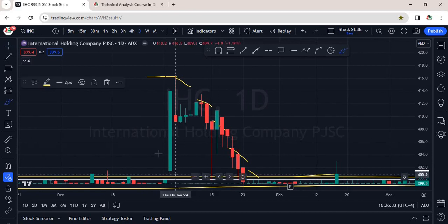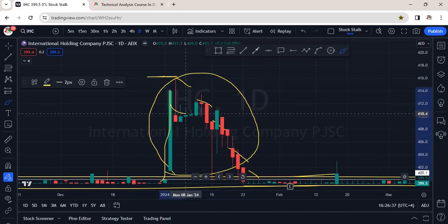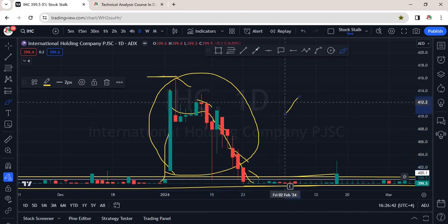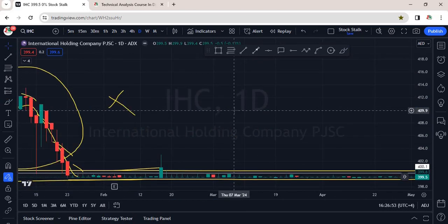We do not want to see this kind of scenario. This is very negative. It goes up for one day, goes sideways, then it comes back again at 399 levels. Hopefully, with this news, this should not happen. IHC will make a buyback plan in such a way that prices keep going higher. That will benefit the current shareholders and it can also attract new investors.